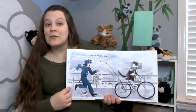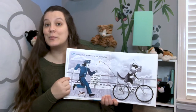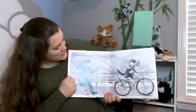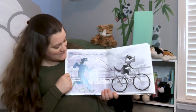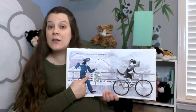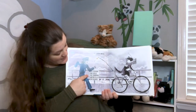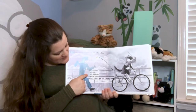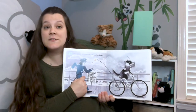What color do you think this kitten is? What's our police officer wearing? Blue, that's right. Blue Kitten patrols with Francine, the police officer. And they found a culprit who was disobeying this sign. The sign says, no fishing, no dogs, no smoking, no bicycles, and no radios.